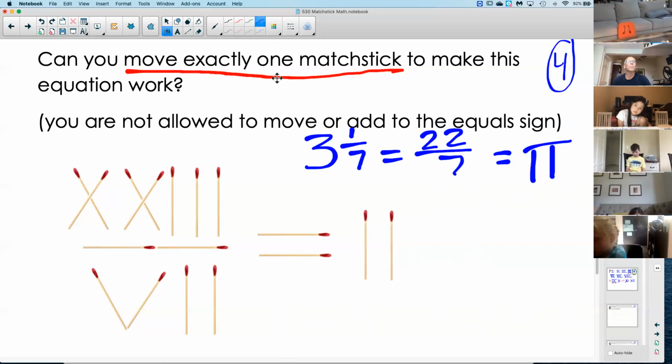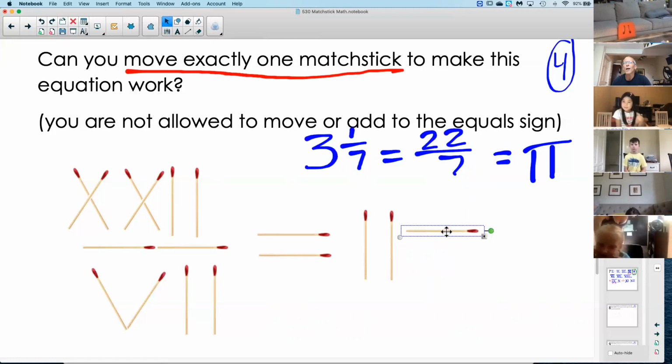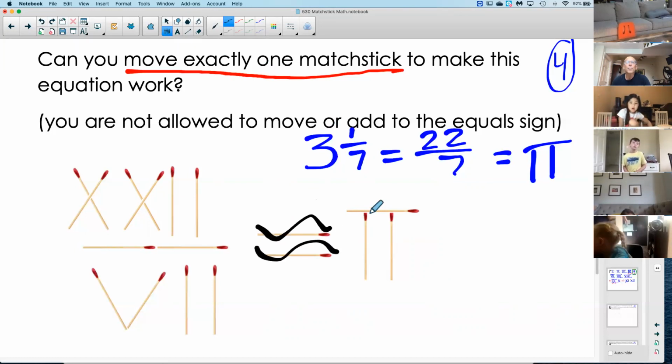Well, guess what? Watch this, guys. Mr. Kramer is going to take away 1 matchstick from the 23, and I'm going to make a what out of the 2? A pie. Everybody look at it. 22/7 equals pi. And it's not exactly equal to pi. It's approximately, but I didn't want to bend the matchstick. So we're going to say that it equals pi.